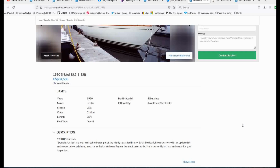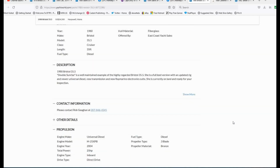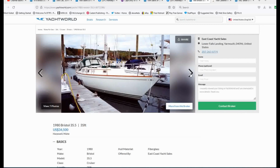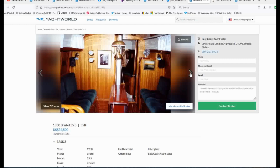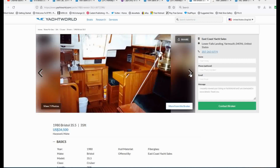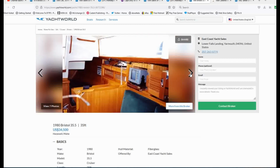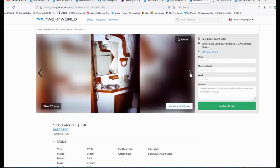She is currently on land and ready for your inspection. It's got a 2004 Universal 25 horsepower diesel on board, so that's been updated. That is significant. My one drawback to the Bristols is their narrow beam. It's under 11 feet. It's going to be a little narrow for the length, but the interior, the pictures aren't fantastic, but the interior looks nice. It looks like a real beauty, and the Bristol lines are just gorgeous. You'll never tire of looking at this boat.